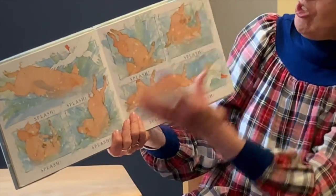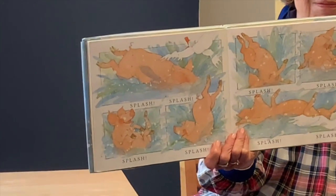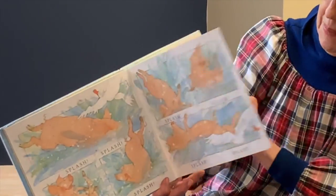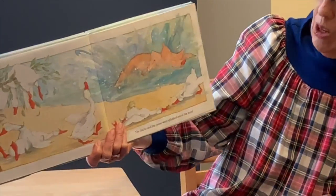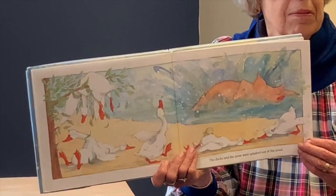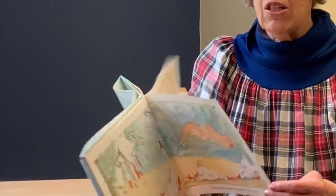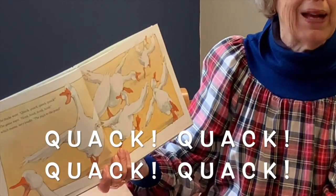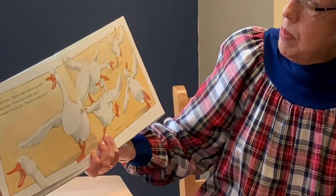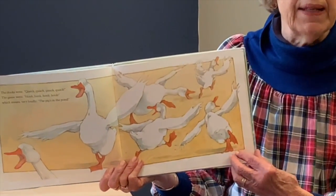Splash, splash, splash, splash! The ducks and the geese were all splashed right out of the pond. The ducks went quack, quack, quack, quack. And the geese went honk, honk, honk, honk, which means very loudly, the pig's in the pond.